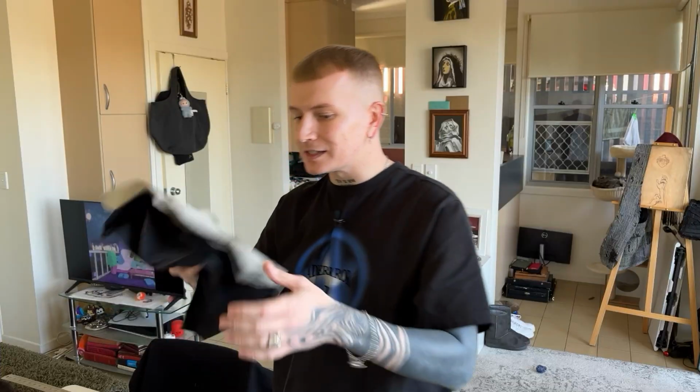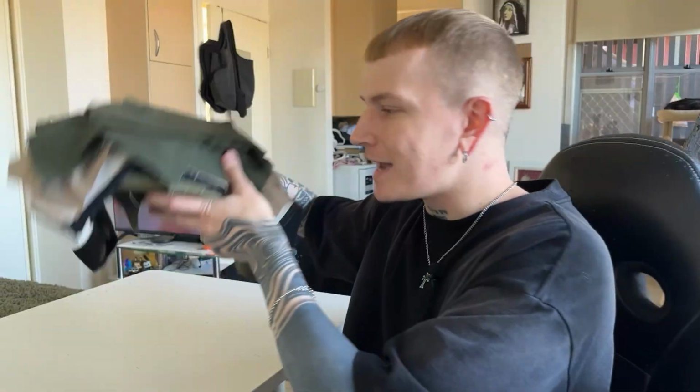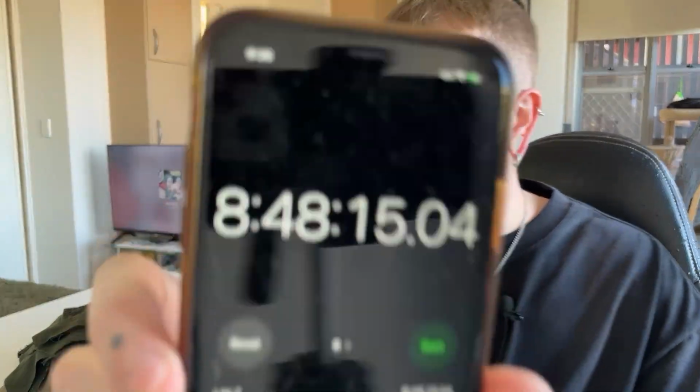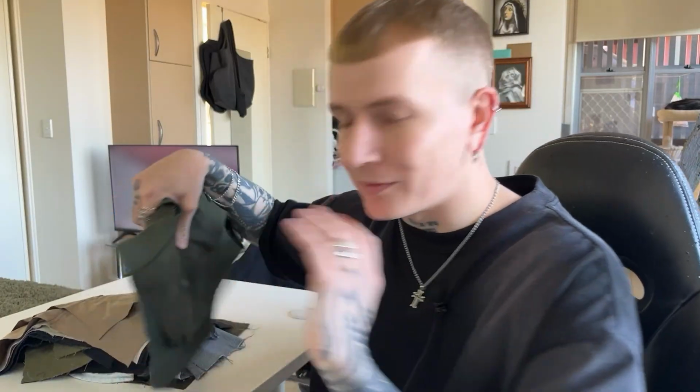It'll be interesting to see how these come together, given that I've just taken a standard pattern and made them bigger. If one doesn't work, the other one won't work. That's phase 1. It's hard to imagine this was 8 cargo pants, but all cut down to size. It took way longer than I expected. We're sitting on 8 hours and 48 minutes. The first few I showed you were by far the easiest to cut out. Some of these designs just took a little bit longer, and I'm about to show you why.